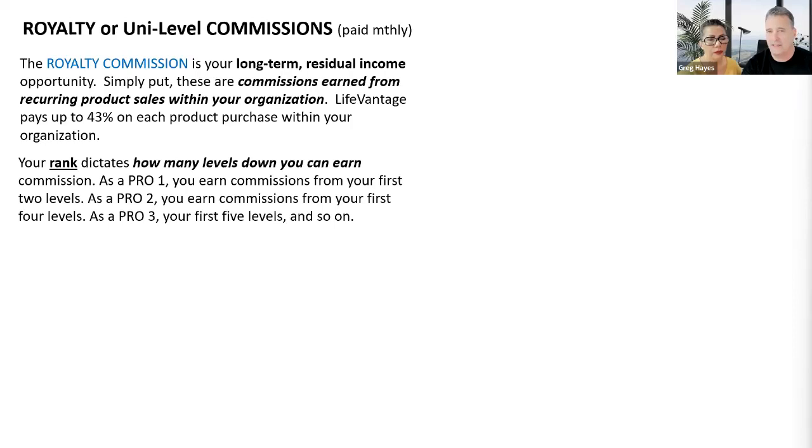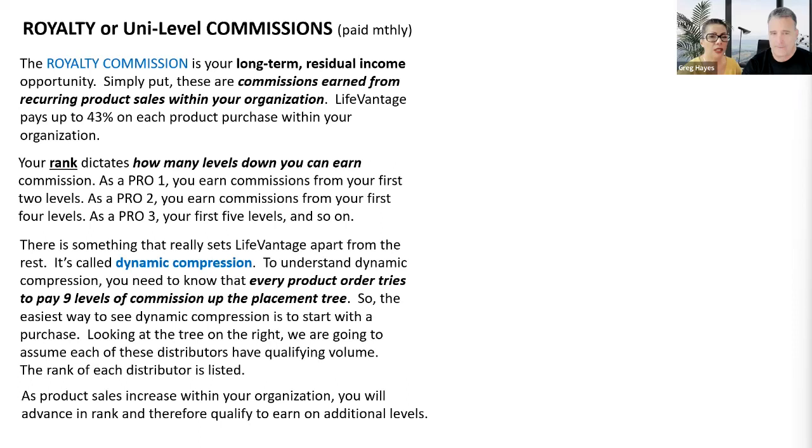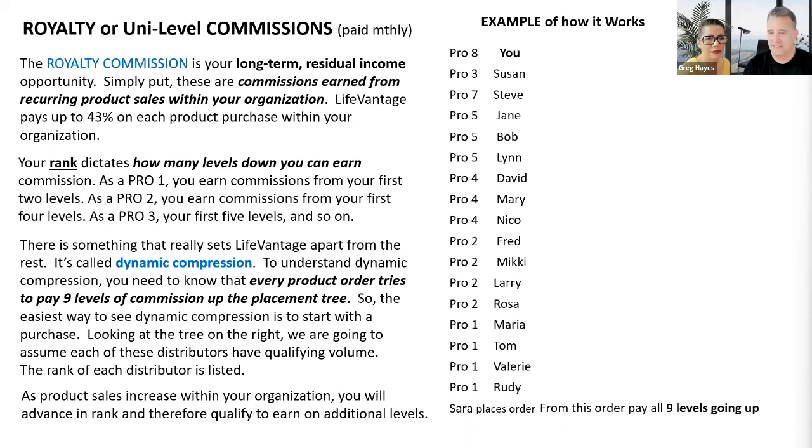So as you rank advance, the more you're going to earn as you participate in the deeper levels. Okay. And the last note I wanted to make before the example is you have to understand that it is dynamically compressed when things go in. I'm going to show you what that means. So again, nine levels may end up being 15 levels down as far as earning. With that said, let me give you an example.